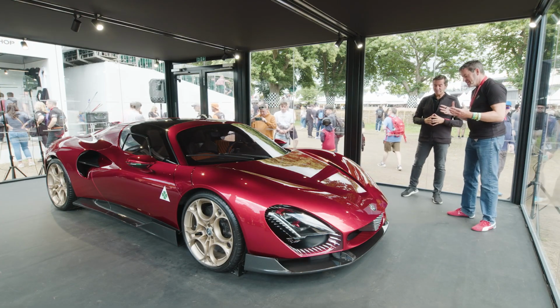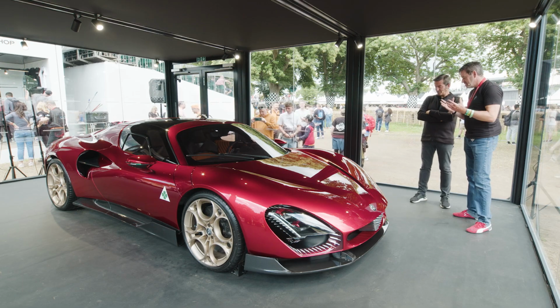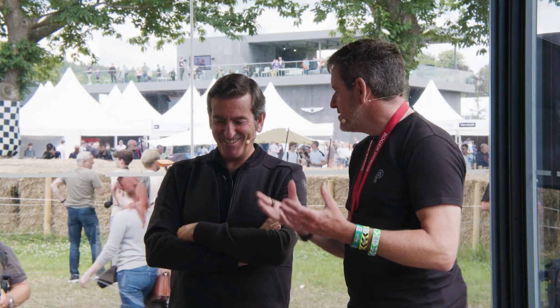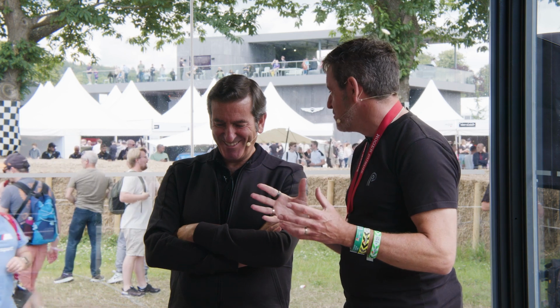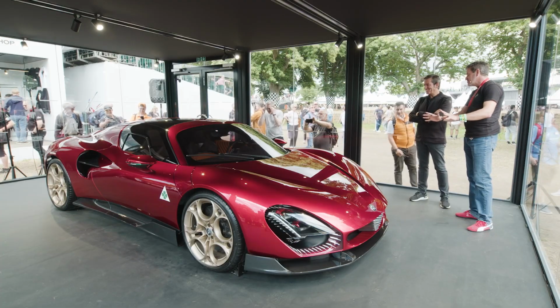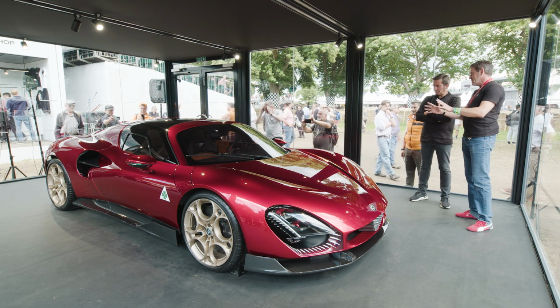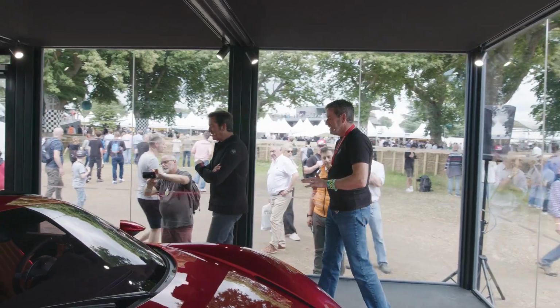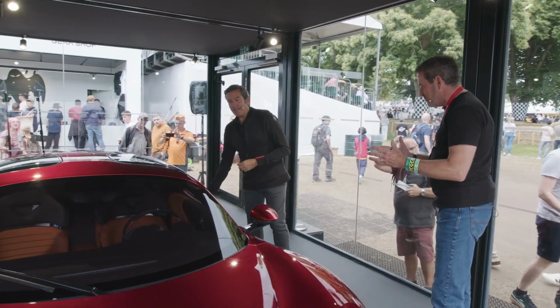See, the thing I love about Italian is 33 Stradale, when you say it in English, doesn't sound very cool, but when you say it in Italian, everything sounds cool. 33 Stradale. I know, it's amazing. So this car, for me, is all about theatre. The ultimate theatre, though, is when you open the door. So should we open the door? Absolutely. It's a beautiful thing anyway.